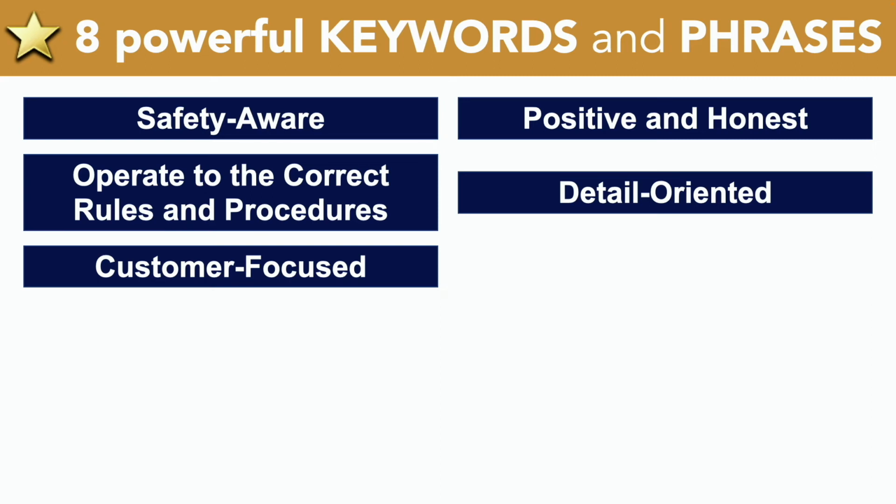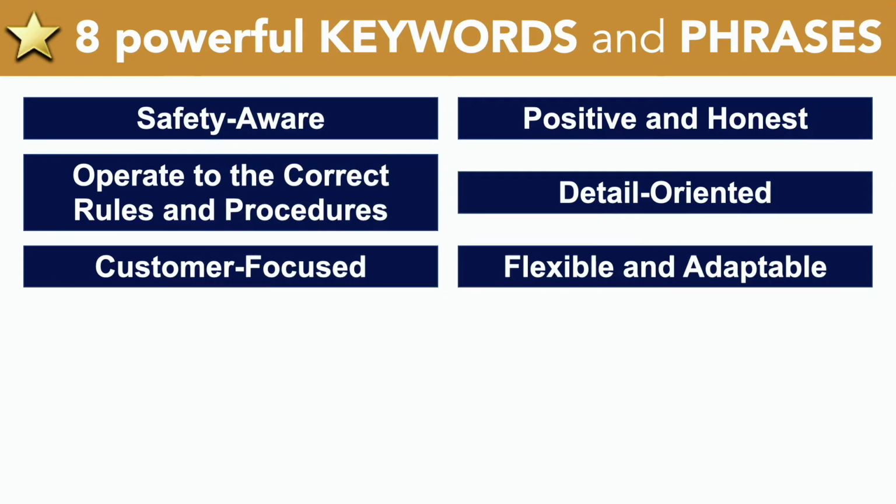You should also say that you're customer focused. Airlines are providing a service to their customers. Therefore, you need to have strong customer service skills. Make sure you use this word on your CV. The next one is flexible and adaptable. Cabin crew members have to work unsociable hours and have to undertake long periods away from home. Plans change, and by using the phrase flexible and adaptable, it shows the employer that you're willing to adjust your routine to help cover other crew members who may take time off work due to unforeseen circumstances.